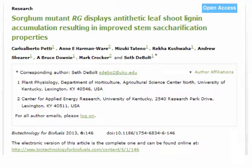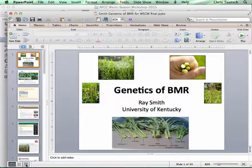But what I think will come out of his work and other work similar to that will probably be new BMRs that we have a lot better understanding of, of actually what's happened there, not just that they're less lignin, but the way that the lignin is laid down in the plant material still gives strength to the plant, but gives improved digestibility. Okay, any questions?